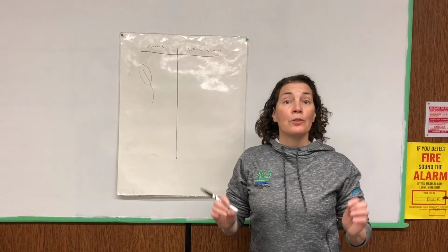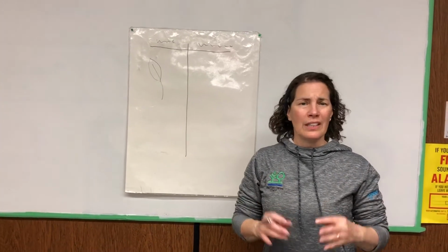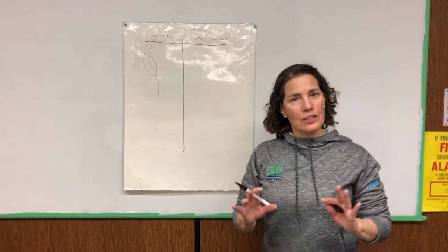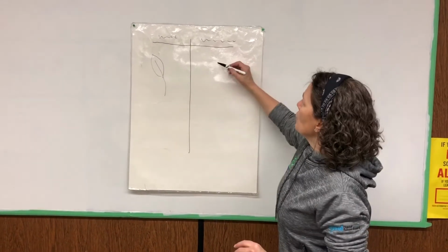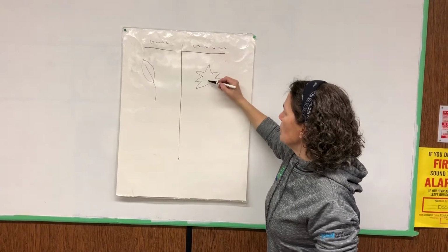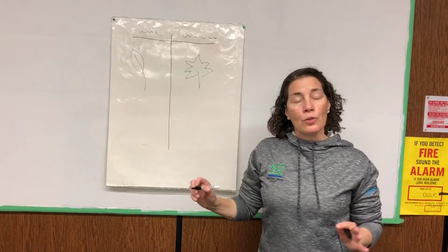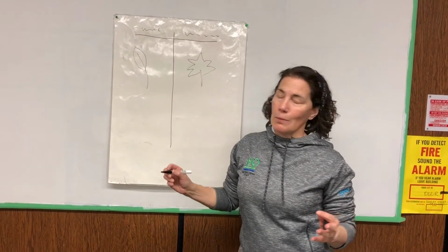Now, when you do your drawings, you're making your observations. It doesn't have to be a pretty drawing. You're drawing what you see. And don't worry if it's not perfect. That's not what this is about. So you're going to draw the leaves on both sides. Now, of course, it'll be more detailed than what I've drawn here. And once you've drawn those, then you are going to start making your observations.